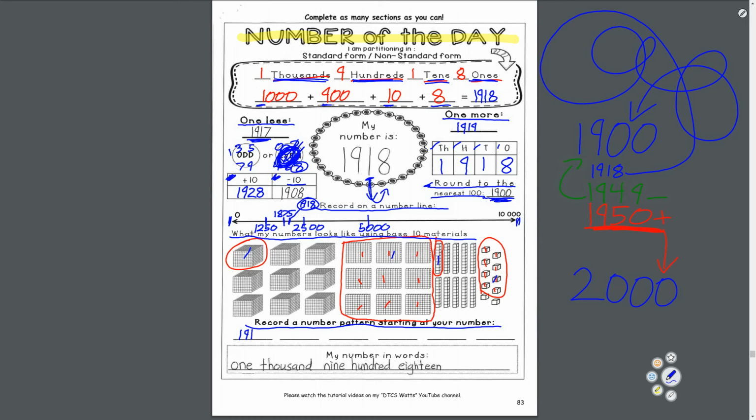Start at 1,918. Let's go up by hundreds. So 1,918 plus 100, 2,018. Plus 100, 2,118. You see, only the hundreds place is changing. The thousands changed because we went above 1,900. Okay, but for the rest of these, only the hundreds place. So 2,218, 2,318, 2,418. And my number in words, I did it for you, but let's read it together.